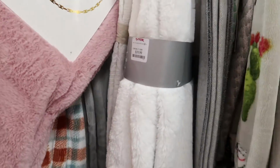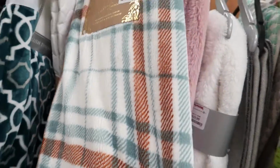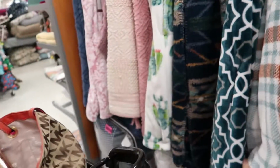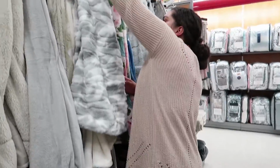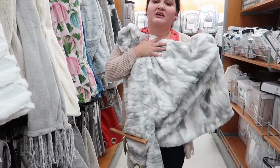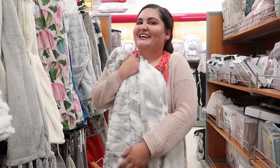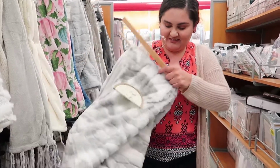They're pretty, but this one's 20. 30. This one's a cute color. This is 17. Oh, this is giving me like October vibes. Put it as your backdrop. Yeah, they don't have a lot. This is cute. It's cute.